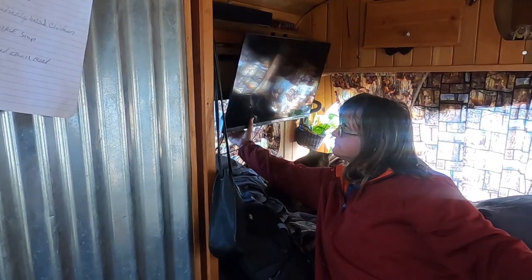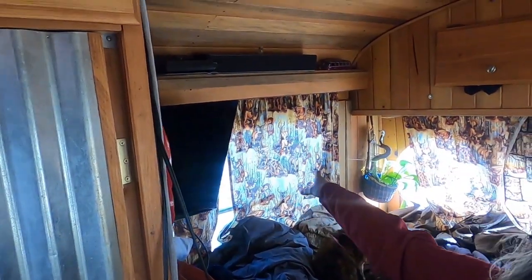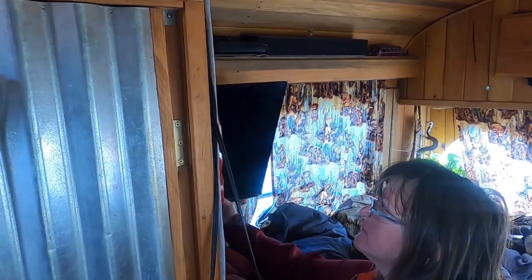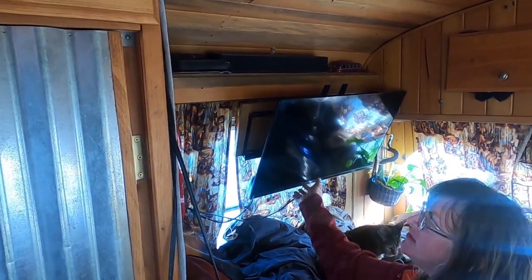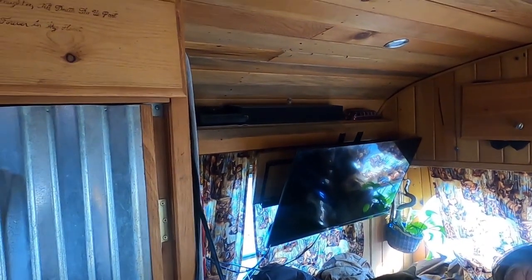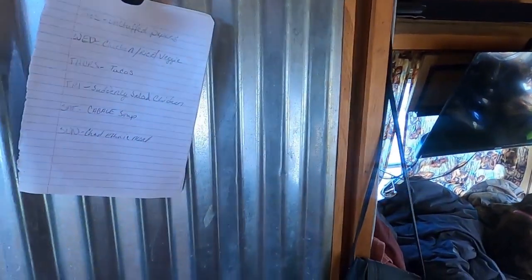So this is on a slide. It slides off, so you can actually look out that window. If there's a sunset or something that you want to watch, you can just pull it out. If you want to watch TV, there's a DVD player, sound bar, and then this is the closet storage area. Of course, it's got a bunch of clothes in it. And then this is the bedroom area.